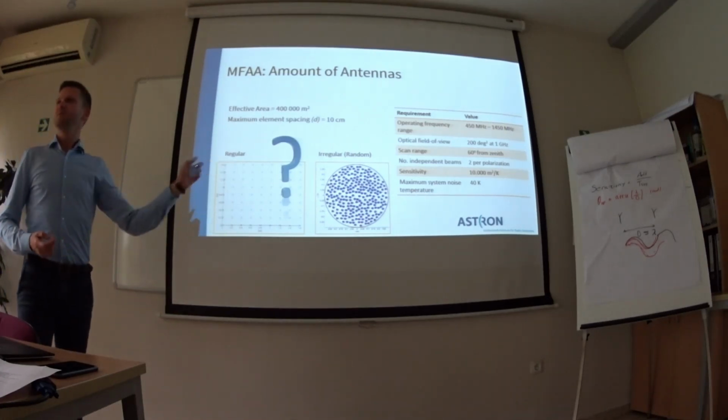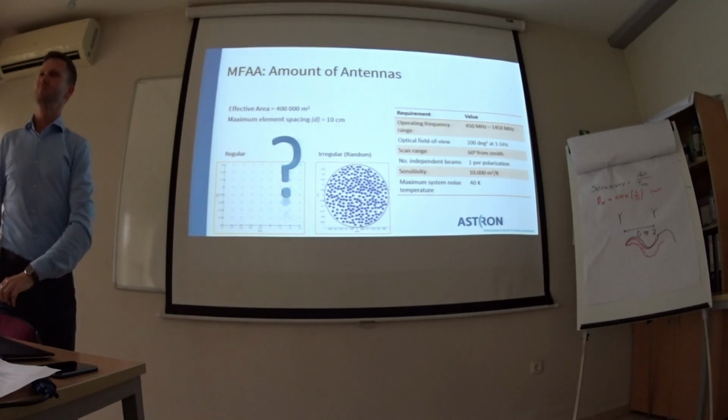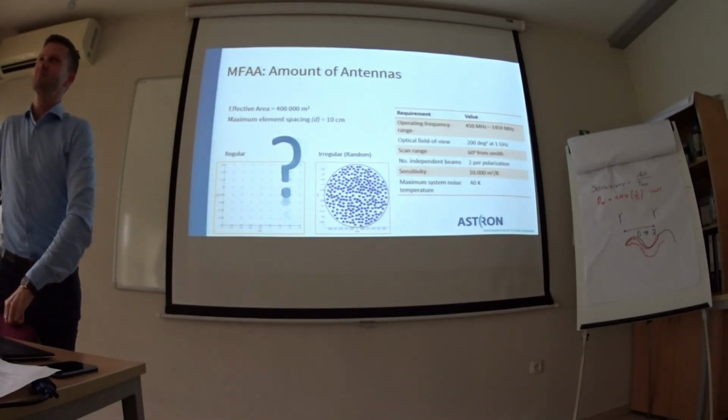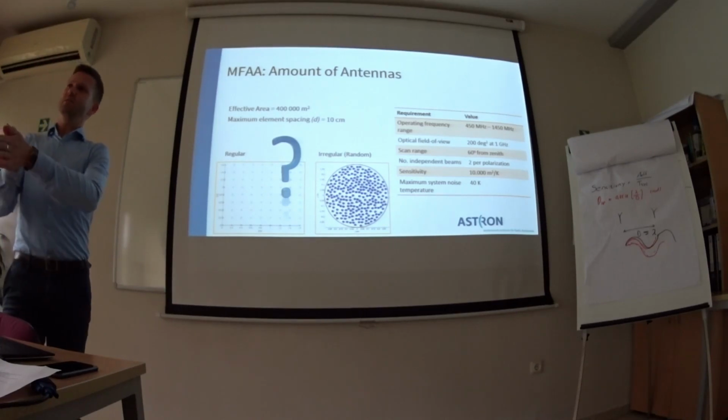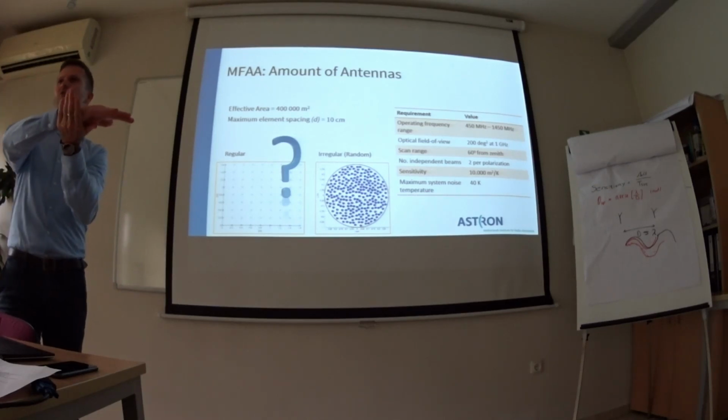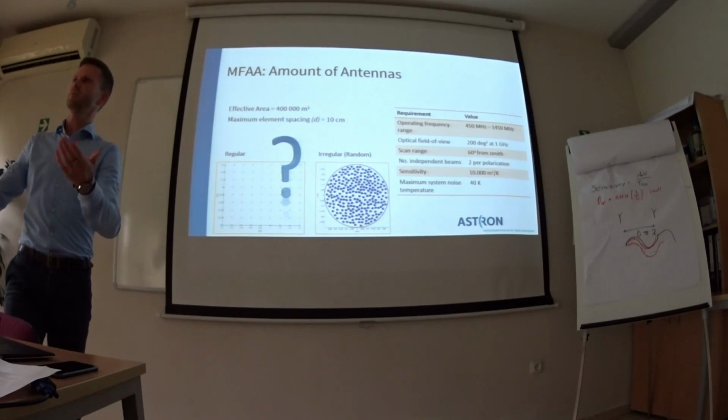Then the question is, which array configuration do you use now? As far as I remember, the irregular one was chosen because we were looking at the lower frequency spectrum. Mm-hmm. So coming from that, I guess we'll choose the regular one. Yeah, we've now designed our system to know that there's going to be no grating lobes. Our antennas are spaced 10 centimeters apart, knowing that even if we scan all the way to the horizon over our entire frequency range, there won't be a grating lobe.